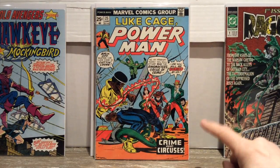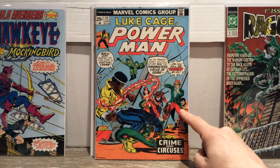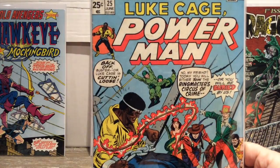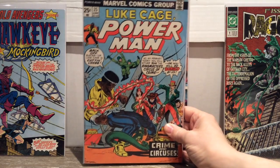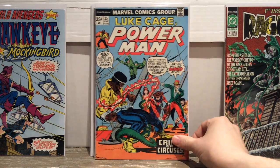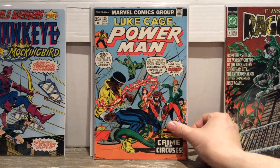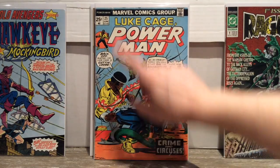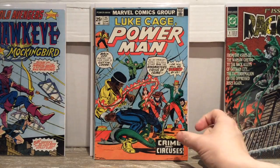I bought a couple of Luke Cage Power Man. These were really cheap. I think literally these were $2 or $3, only because the condition is not good. But I was missing these particular issues from my collection, and I really just want to read them, so I got reader copies. You know, these are a little better than reader copies. These are probably like 3.5 to 5s. But 25-cent issue, can't go wrong. Love me some Luke Cage.